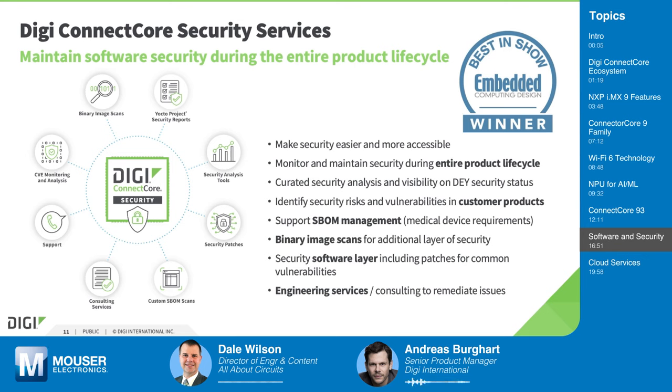And to help fixing these identified issues, the service provides a curated, filtered vulnerability report highlighting critical concerns. It also includes a security software layer, including patches for common vulnerabilities, so customers don't have to integrate all these patches on their own. And then we have consulting services baked in also to help with the other issues that are more application specific. We are offloading some of the security work here from customers. They often don't have the expertise and the resources available to cope with the continuous flood of vulnerabilities coming in and the efforts that are needed and the expertise to get these fixed in time.